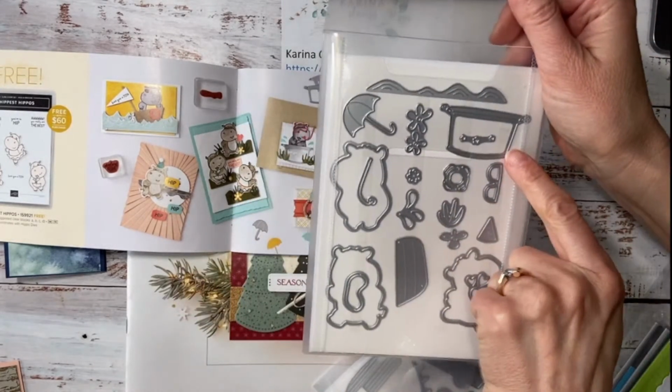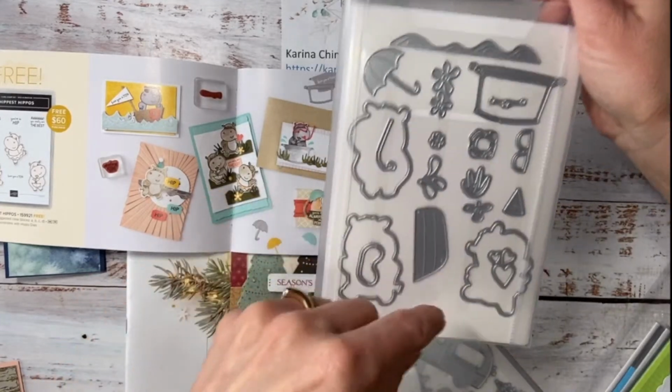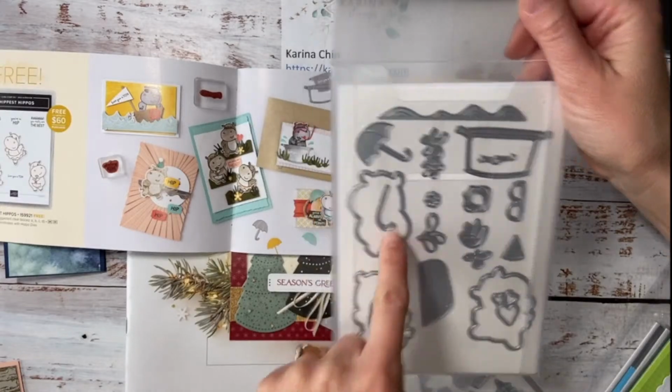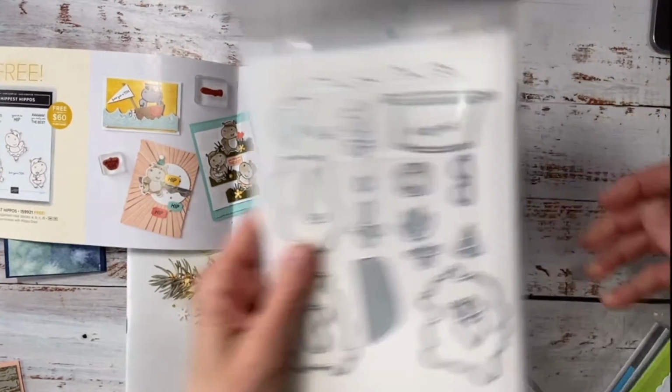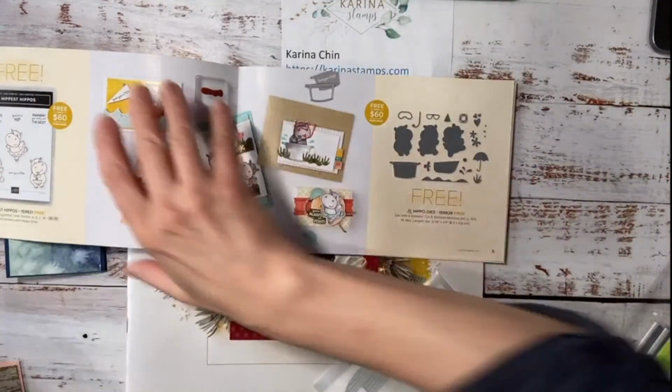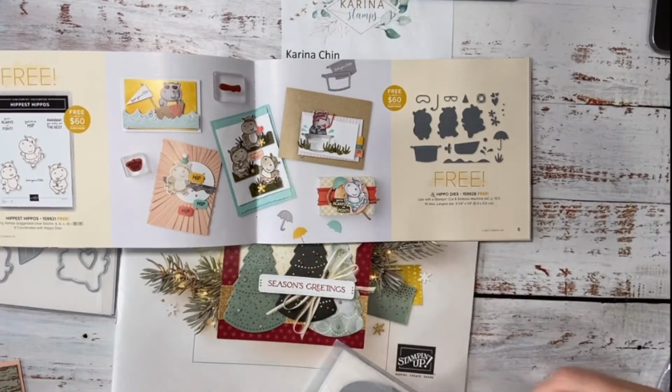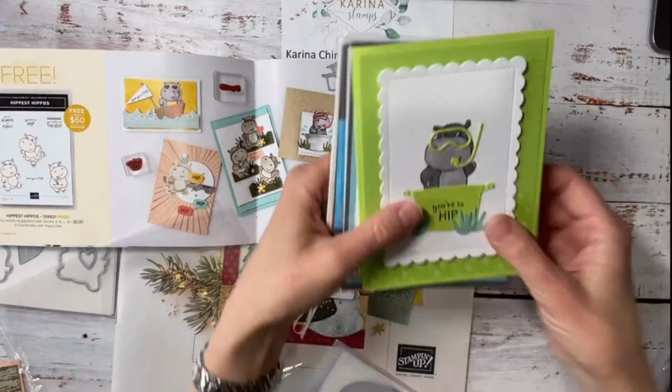It's got a bathtub, an umbrella, a little boat, a propeller for the boat, water splashes, scuba equipment, glasses. This is so fun. So if you're spending $120, you could get both of those. Let me just show you some of my Hippest Hippo swaps.